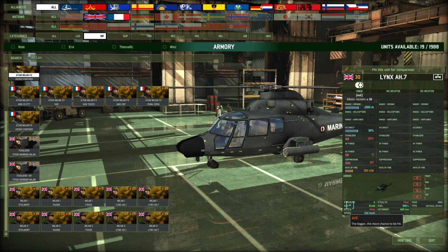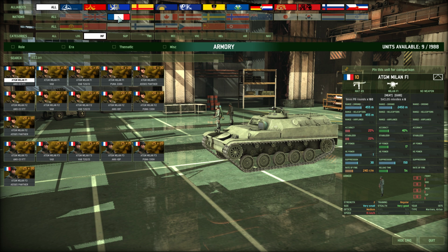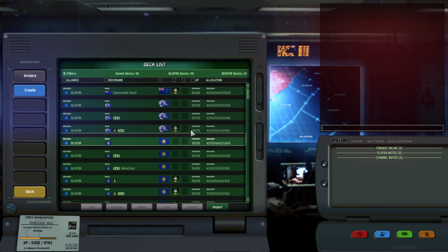Size, let's take a look at the tooltip. Size, the bigger the more chance to hit. It does not say that size also basically always correlates with your acceleration, deceleration, etc., etc. Those are things that yet again Wargame just does not tell you. And lastly, I just want to take a look or show you the Mi8TKT.